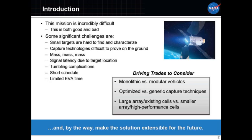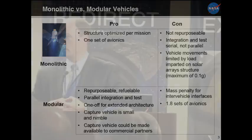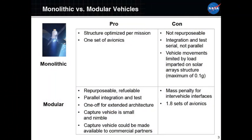So monolithic versus modular. Of course, the pro with going monolithic is that you can optimize for that one mission. You don't have to worry about cooperative interfaces between a separable spacecraft and the mothership because they're bolted together on the ground. There's one set of avionics, as was pointed out, that cost is going to be a driver when you have 2 vehicles in orbit instead of 1. The con, of course, is that it's not repurposable, that vehicle would then be really great at capturing a single rock and nothing else.